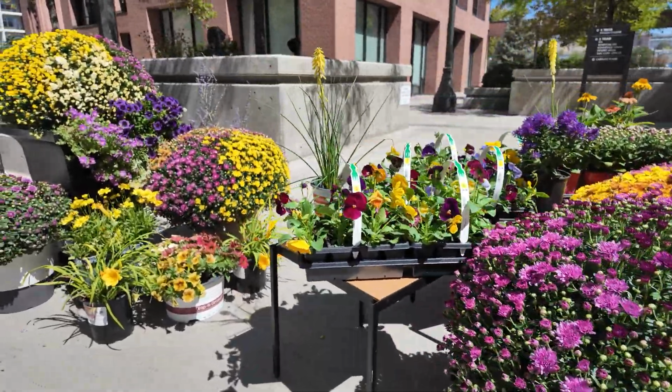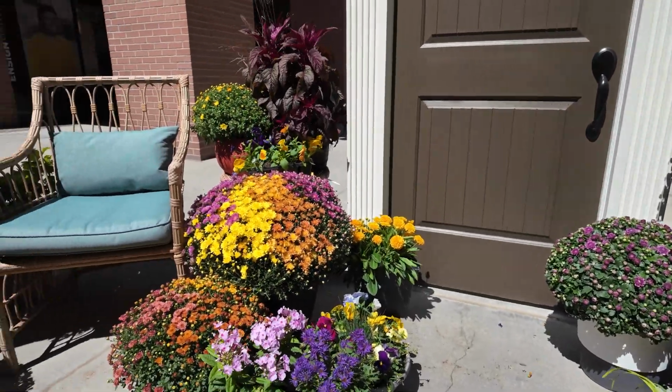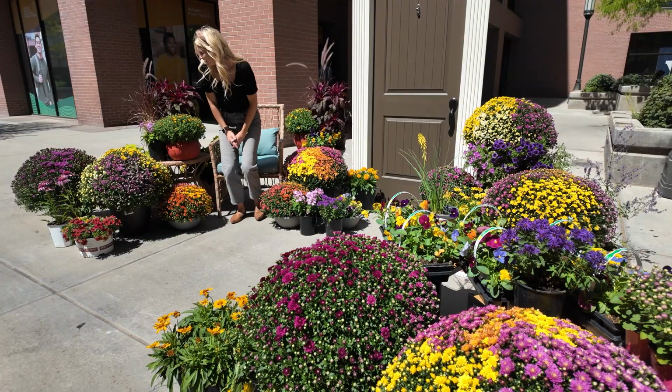This is just a final look over before we realized about the rug. But I was so excited with how everything was turning out and looking. I thought this section looked especially great right by the door with all the different heights and kind of overflowing by the chair was really cute.